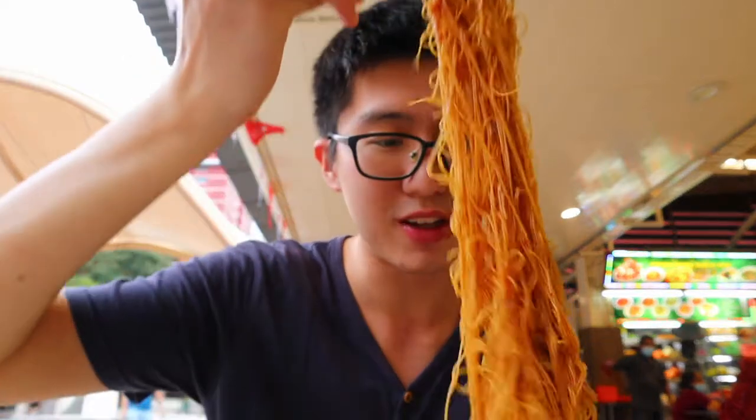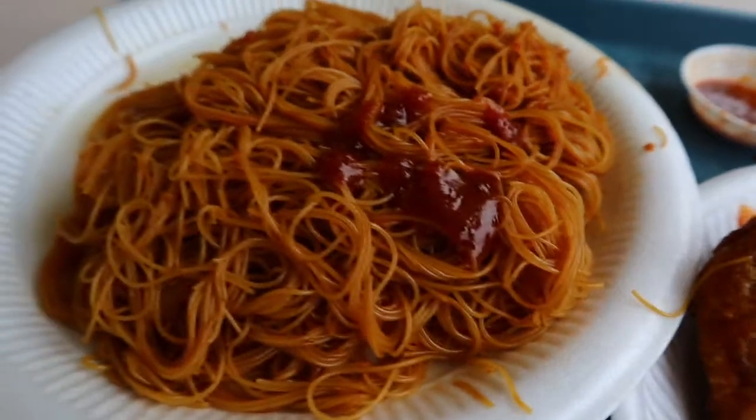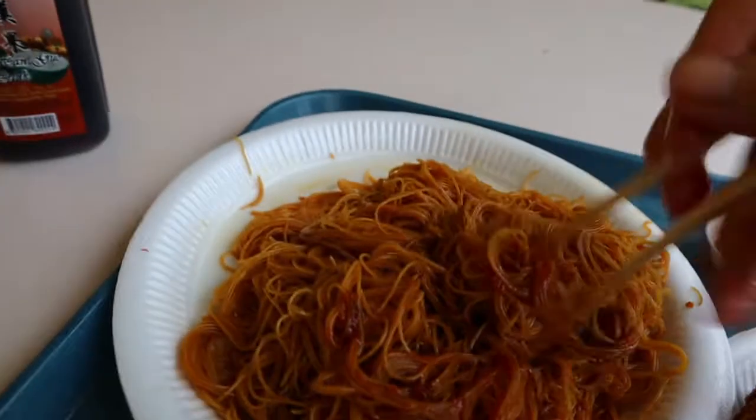So we have to mix the chili sauce together, then eat the noodles. Let's try this out. The noodles are oily and greasy, and covered with that chili sauce it's just amazing. This chili sauce is so tangy. It's got a little bit of a shrimp flavor in it, but really, really good.